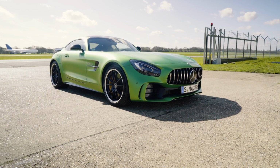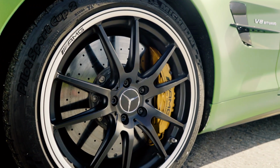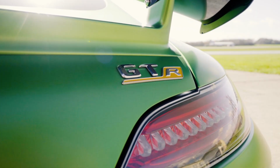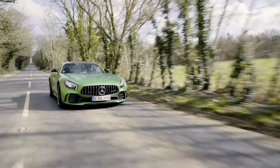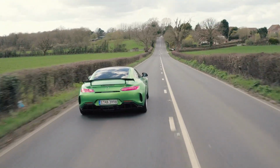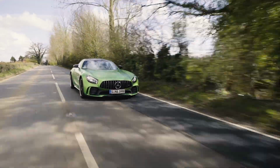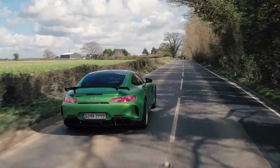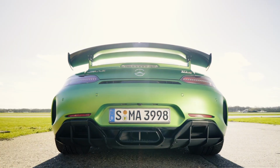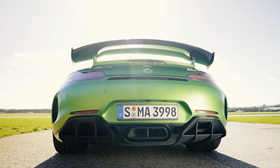The changes from GTS to GTR are actually too numerous to list here, but here's some. Power is up to 585 horsepower, boost is up from 1.2 to 1.35 bar. Wider wings cover 46mm front and 57mm rear track increases. There are closer gear ratios, a lower final drive, rear wheel steering, active front aero, a carbon prop shaft, new springs and dampers. Yeah, you get the gist. This is a very, very serious piece of kit.